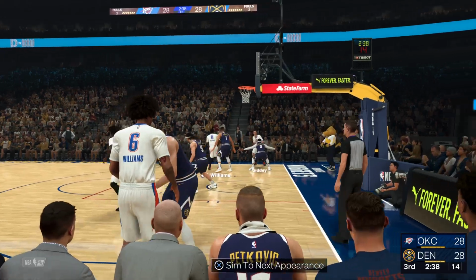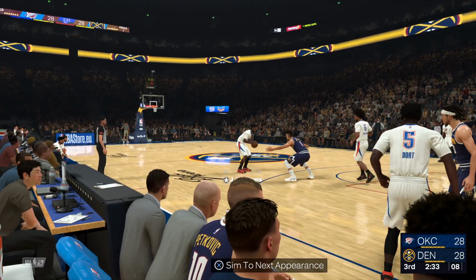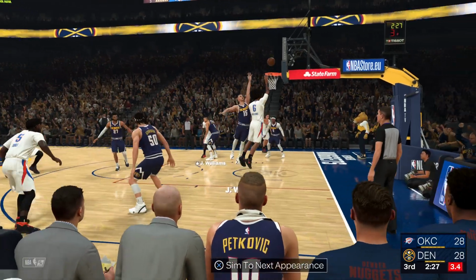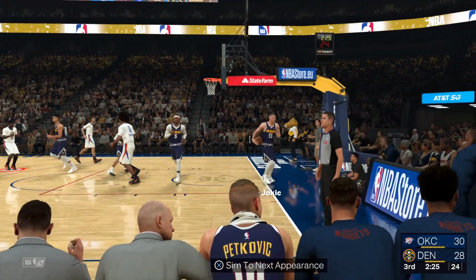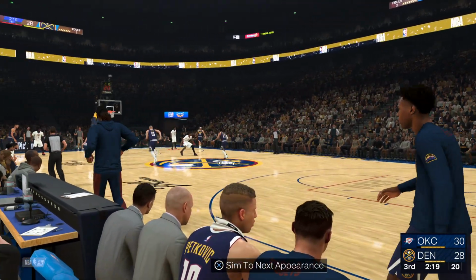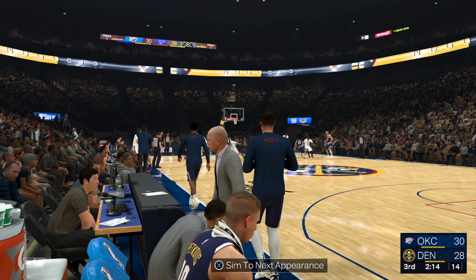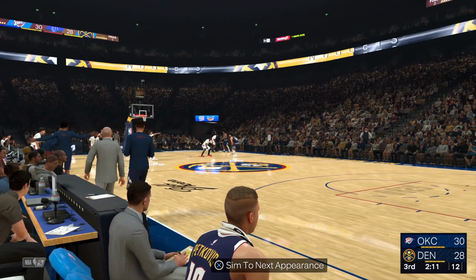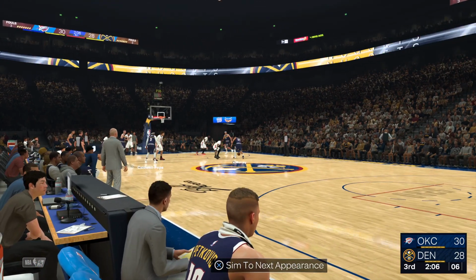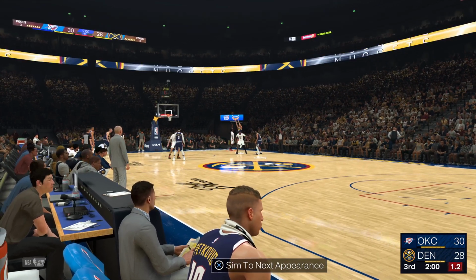Now, here's Williams. To the paint. Williams gets the bucket on the assist from Williams. Williams has got three assists in the game. Pass to Caldwell Pope. Now here's Gordon. Back to Caldwell Pope. Now Murray. Gordon with it. 2 minutes for the lead.